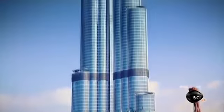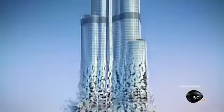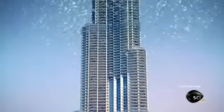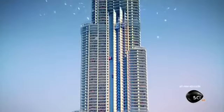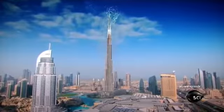Tearing away its glass skin reveals a hive of activity. Up to 35,000 people can live and work in this gigantic greenhouse. What stops them from being roasted alive? The short answer? Water. 200,000 gallons a day for this building alone.